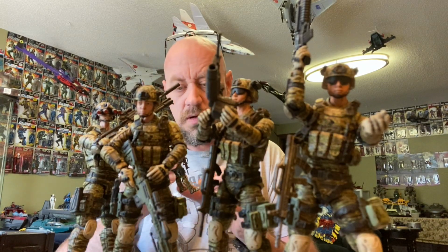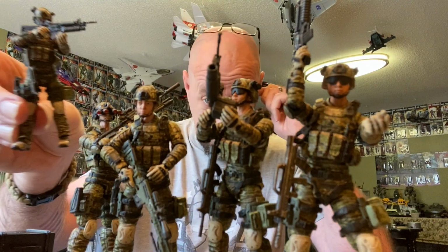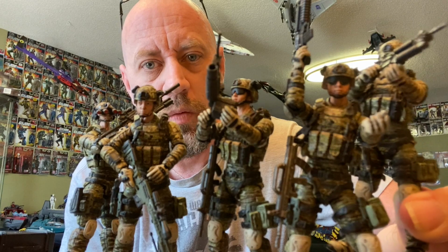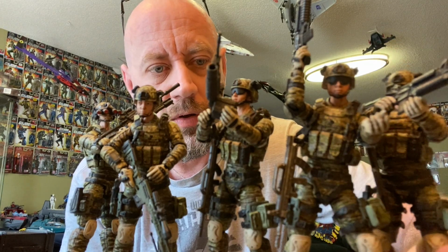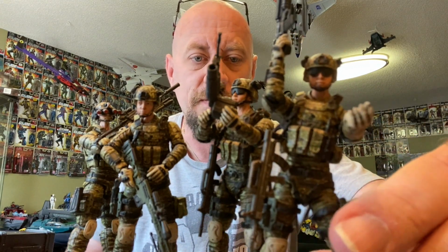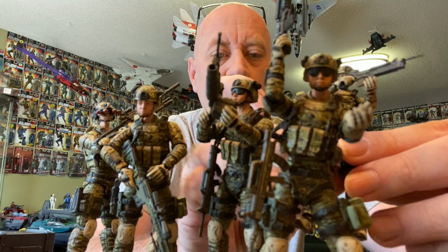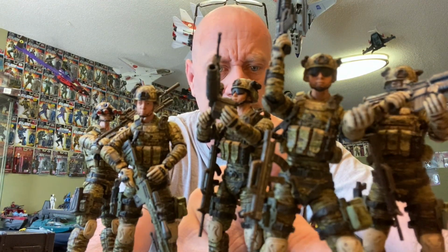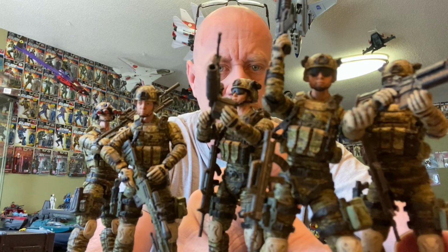All right, so there's your fifth and final figure. Again, same body armor, same pouches. Everybody's got all of the same stuff. It's uniform, which works really well for military guys. So uniformity is kind of the name of the game on this. The only difference on these are a couple of weapons and head sculpts.